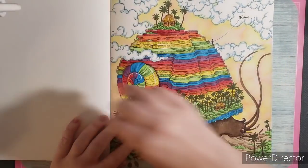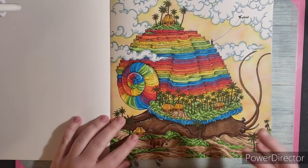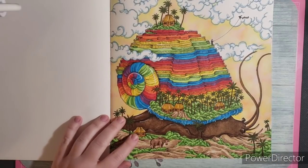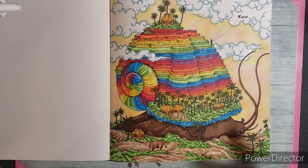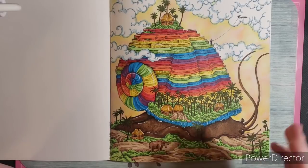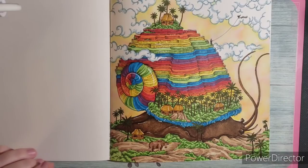Literally made it fun. I was inspired by that movie Cool Runnings, on Disney, with the Jamaican bobsled team, and they have those Rastafari-type looking hats that are rainbow colored, so I made my snail like a Jamaican snail. I don't know, I just thought it was fun. Very bright, really colorful, which is totally my jam. And I use alcohol markers for pretty much everything, so it colored up really fast.